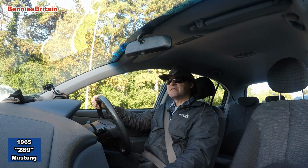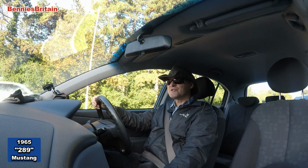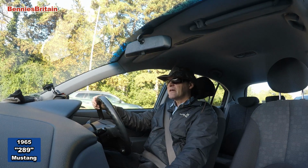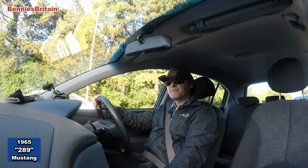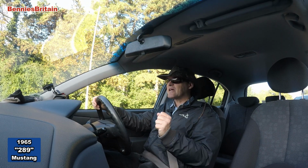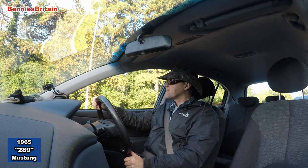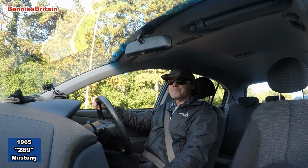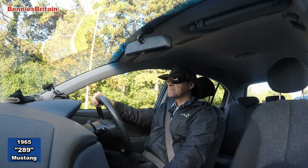Now, like I said, this is a 1965 car and it's been fully restored. I think it's had a ground-up restoration where every single nut and bolt has been replaced. And they're expecting to fetch, I don't know, around £60,000 for this car, so it must be in really, really good condition.